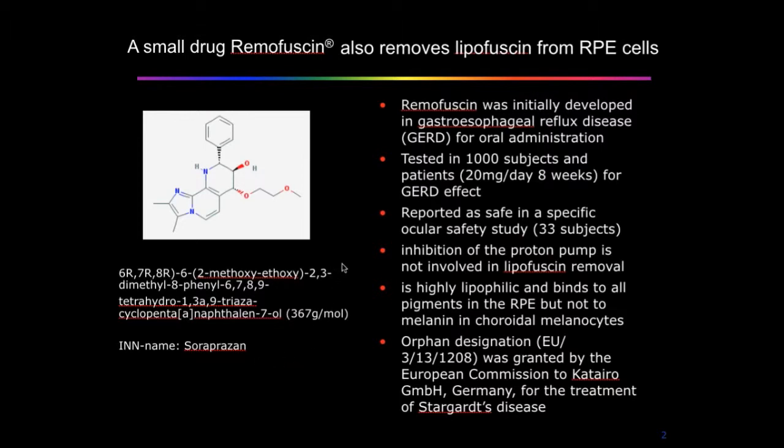We, however, call it Remofuscine, which was initially developed in gastroesophageal reflux disease for oral administration. It was tested in 1,000 subjects and patients for GERD effect. It was reported as safe in a specific ocular safety study. We know that inhibition of the proton pump is not involved in lipofuscin removal. The drug is highly lipophilic and binds to all pigments in the RPE but not to melanin in the choroidal melanocytes. Orphan designation was granted by the European Commission to Cartiro GmbH for the treatment of Stargardt disease.